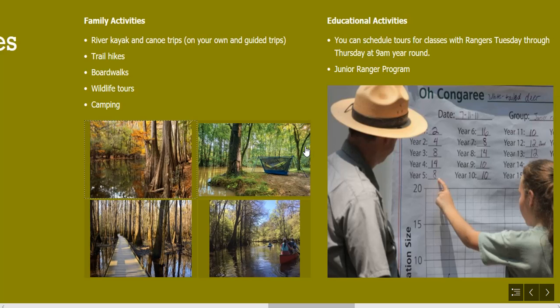There are also educational activities available for classrooms, which are welcomed every day of the week, but if you're wanting a guided tour, reservations can only be made Tuesdays through Thursdays at 9 a.m. If a tour is not desired, you can pick up a junior ranger program for exploring and earning of a patch and badge after completion. The image here is of a student engaging with a ranger that is completing a tour for a local class.